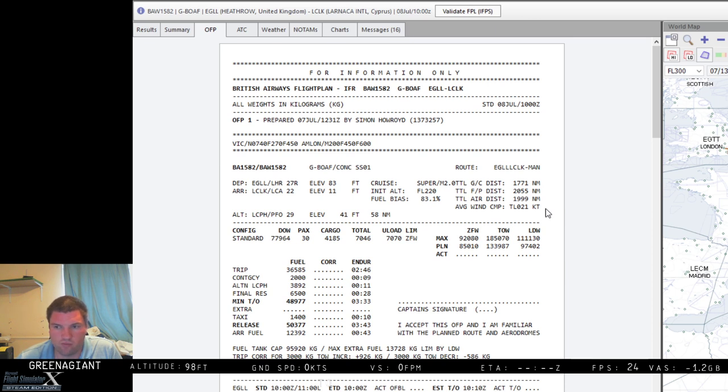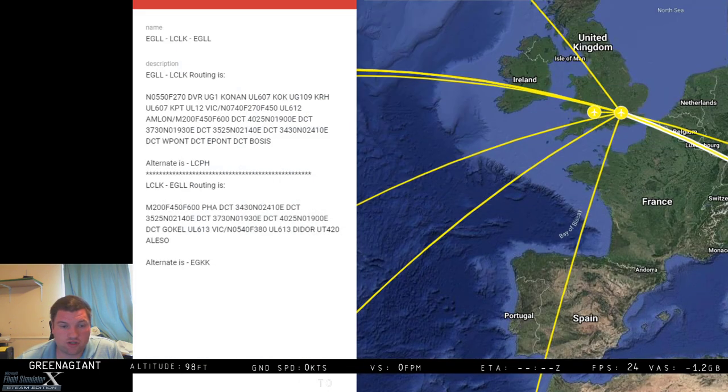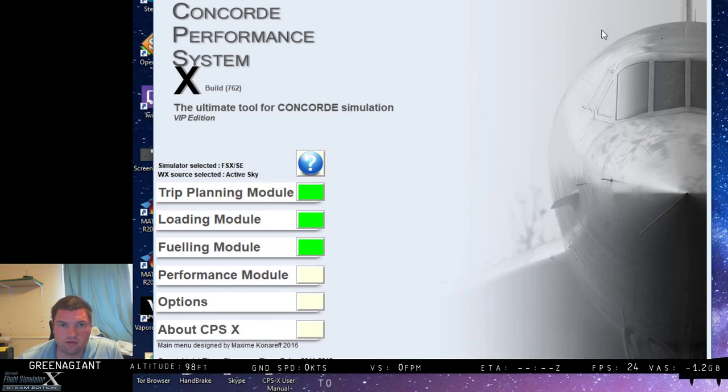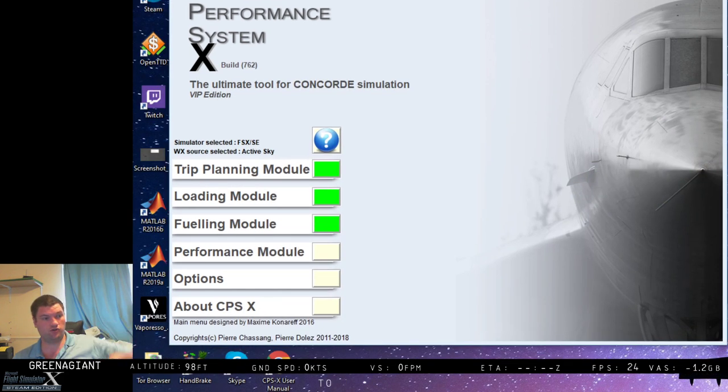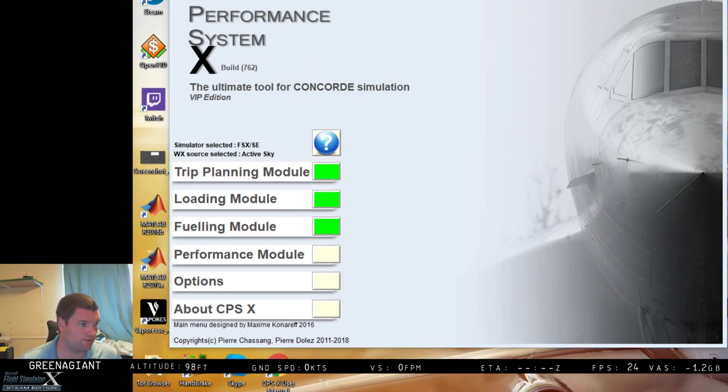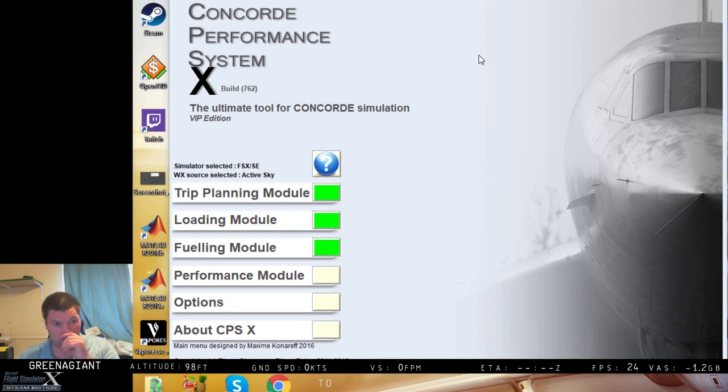Because there's probably no reason why it wouldn't be if you set it up right. So at this point, we switch over to actually a bit of freeware, which has been discontinued, annoyingly, but I've just had to reinstall it, and it reinstalled absolutely fine. So... right, let's try and stay in shot. But it's CPSX, so Concorde Performance System X. So if I just drop that down a smidge, there we go.